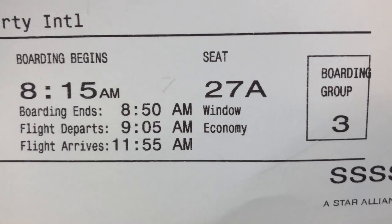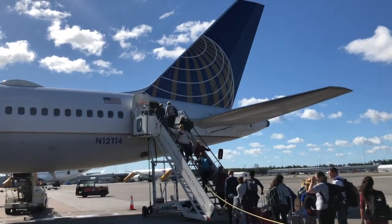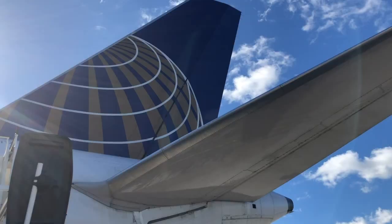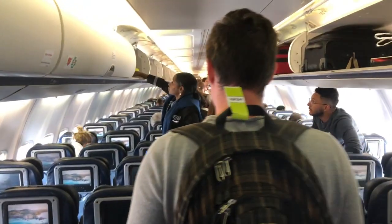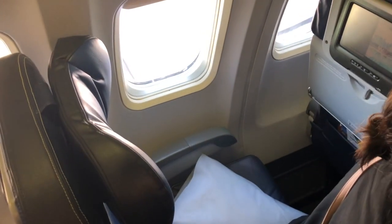For this flight, I was lucky enough to snag a window seat over the wing of the plane. Although my seat meant that I would be in the back of the aircraft, it also meant that I got to board through the rear exit of the plane, which was a very nice opportunity to get some great pictures of our 757, and a chance to film some departing aircraft. Once I was on board, I walked over to my seat 27A, which had a pillow and blanket waiting for me, and of course, that lovely view of the wing.